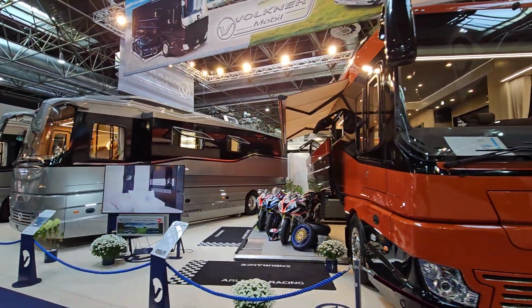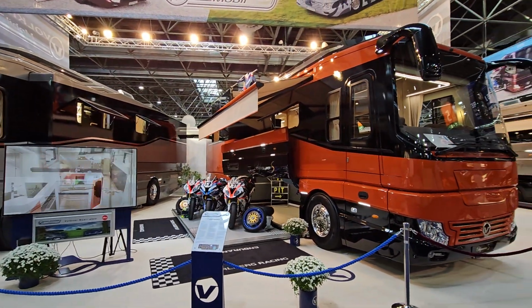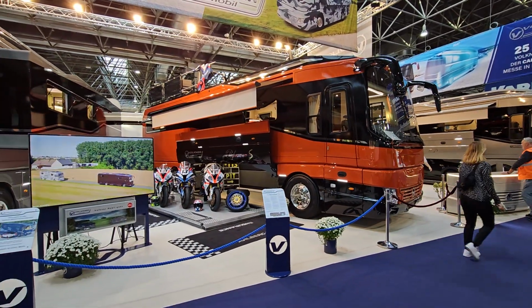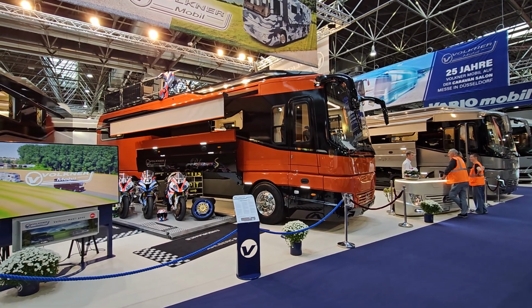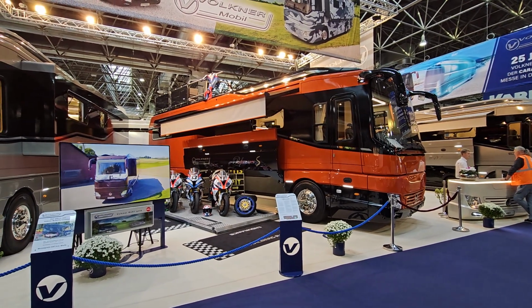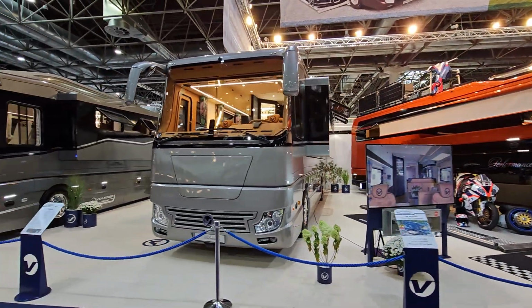Now, there is a little bit of a crisis on the motorhome market. At the bottom end, the problem is that credit is now quite expensive, and so people can't afford to buy a caravan. Companies like Volker also have a problem, but it's not with credit, because people pay for these things in cash. Their problem is finding staff.